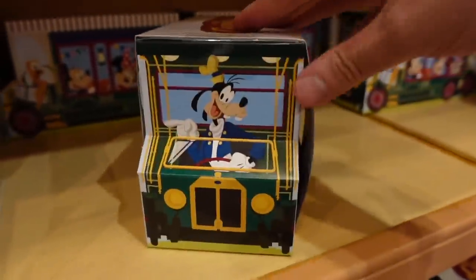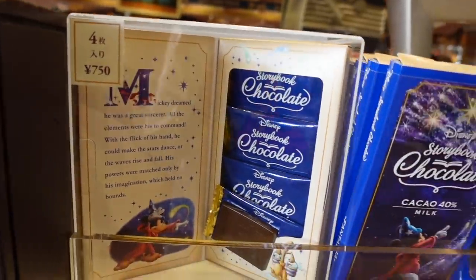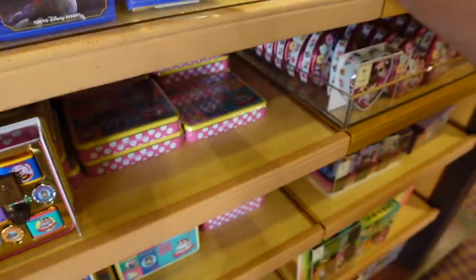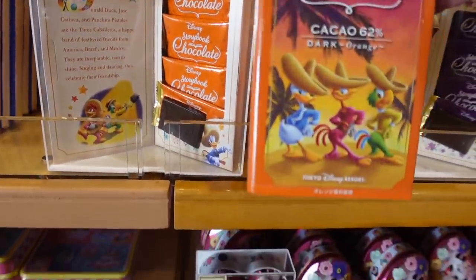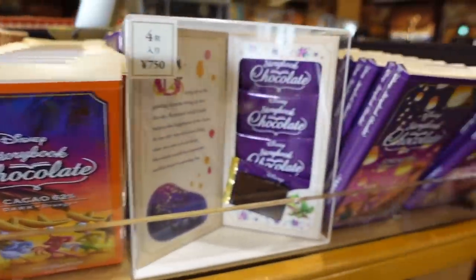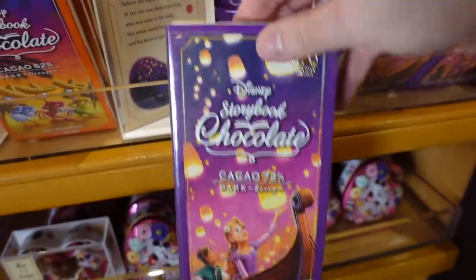Oh. We're getting into the chocolates now. So these are like the storybook chocolate. So there's 4 in there for 750 yen. They all have the little stories in here. The packaging on this is stellar. This one is new. I think I showed this a few videos ago, if I remember correctly. Dark orange. Yes. And then we have the dark chocolate. Yeah. Dark berry. With Rapunzel and Flynn.